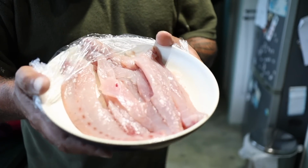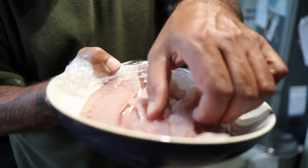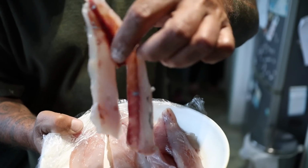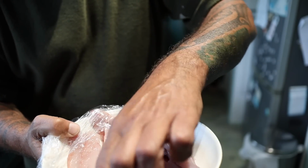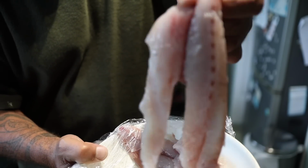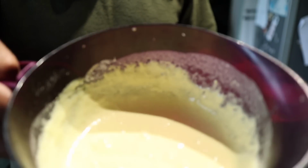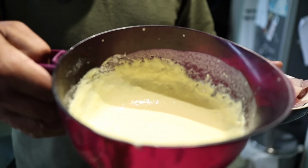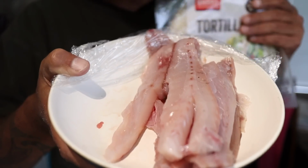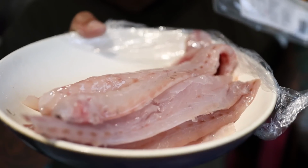So I filleted these kahawai last night. There's our lovely two kahawai there, our lovely fillets of kahawai. So a little kahawai there and our bigger kahawai fillets. So I'm just going to cut those into little bite-sized pieces. We're going to dip them into some tempura batter mix. Delicious tea tonight, some kahawai fillets there.